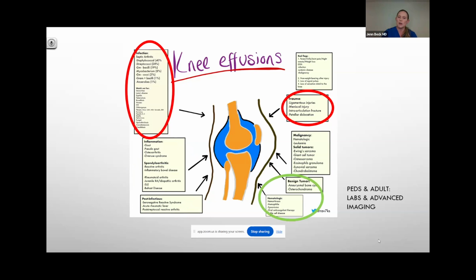And I think we talked about those benign bone tumors. That's really going to be your advanced imaging. There are too many to go through here, but if you see something, please always send me an image. Happy to talk with your local radiologist about what to do next. Those are really going to be the big things for that.